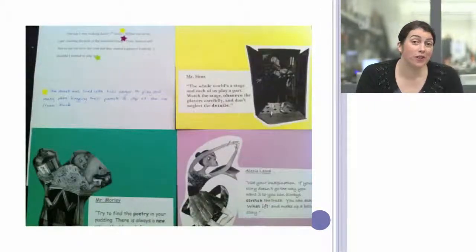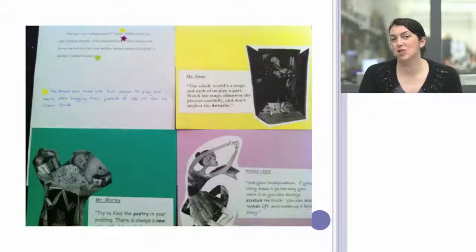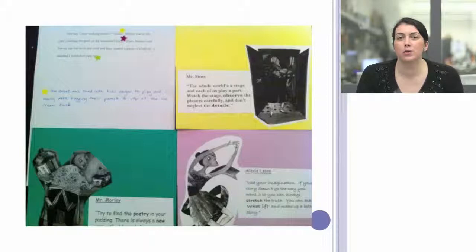There are wonderful, wonderful books, children's literature, that can be used to expand your young writers' minds. Here is an example of how we read Nothing Ever Happens on 90th Street, which was a great choice for my students who live in New York City because it was a setting that they could really relate to.